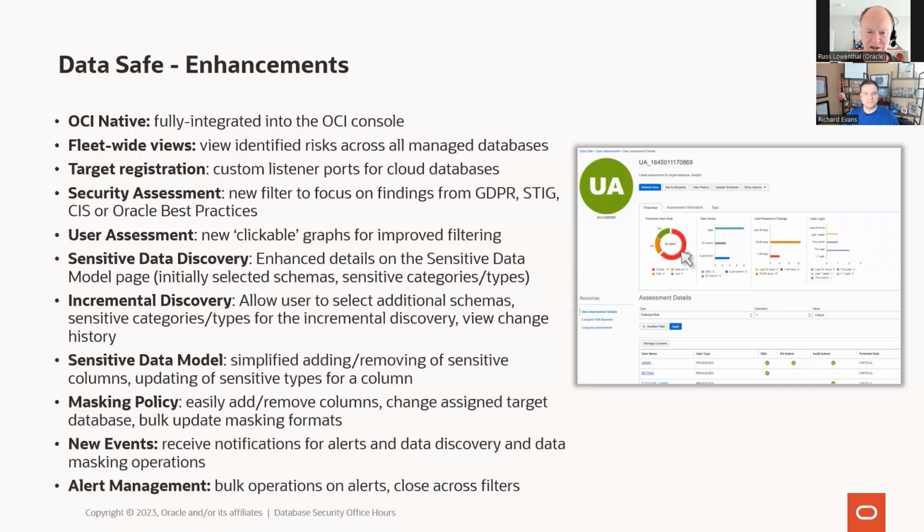What you also saw kind of in the evolution of DataSafe is we had been giving you information like security assessment and user assessment and sensitive data discovery, but we were doing that database by database by database. So you would say, show me the report for this database, show me the report for that database for the different areas. And very early on, especially from those of you with a lot of databases, we were getting feedback, hey, this is cool and everything, but I don't have time to go click through all my databases. I need a fleet view.